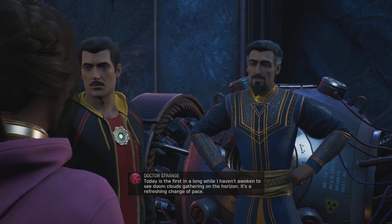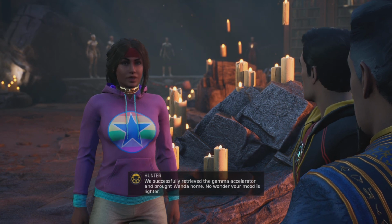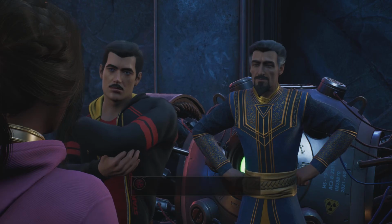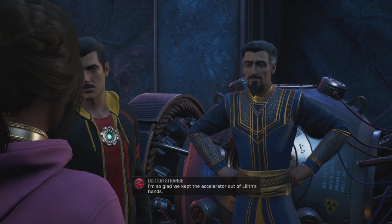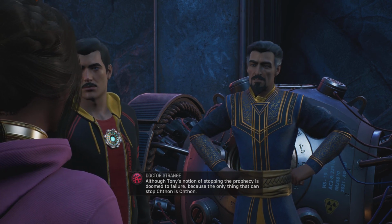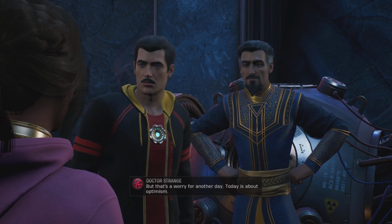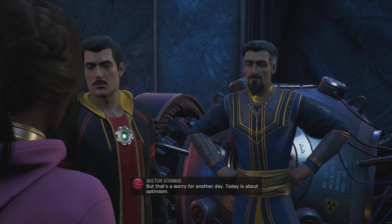It's a refreshing change of pace. We successfully retrieved the Gamma Accelerator and brought Wanda home. No wonder your mood is lighter. I'm so glad we kept the accelerator out of Lilith's hands. Although Tony's notion of stopping the prophecy is doomed to failure because the only thing that can stop Chthon is Chthon. But that's a worry for another day. Today is about optimism.